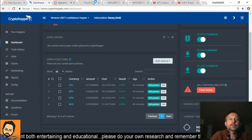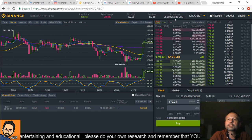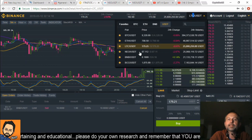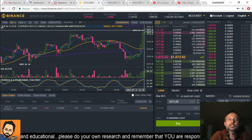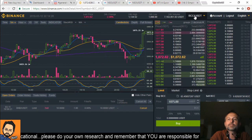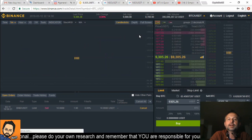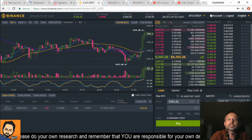Okay, it looks like it's going up again. Let's go back to the chart. And yes, it is. Okay, let's continue down the list. Bitcoin Cash still going up, still looking good, still in the oversold area, could turn around at any point. And again, it's Bitcoin that's really leading this bullish surge.